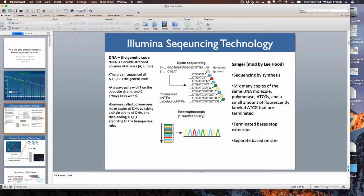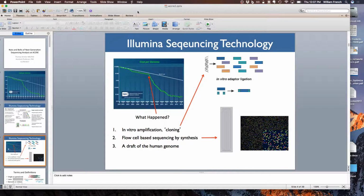And as we made lots of copies of this single molecule, we would get a ladder. Then we could separate those either on a gel or by capillary electrophoresis. And using a laser, we could scan to see which base came next. And that was how we were able to determine sequence, right? So, like I said, using this on a human genome cost about $3 billion. That's not tenable if we want to sequence lots of genomes.